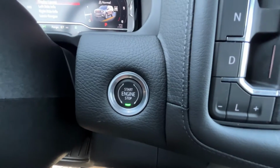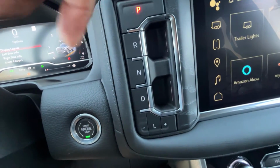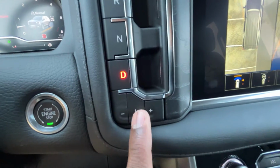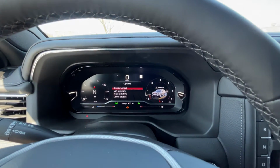And then finally, our push button start, the shifter. Press P for park, pull up here for reverse, press here for neutral, pull up here for drive, and then press L, you can manually shift. And it'll show you in that bottom right corner of the gauge cluster.